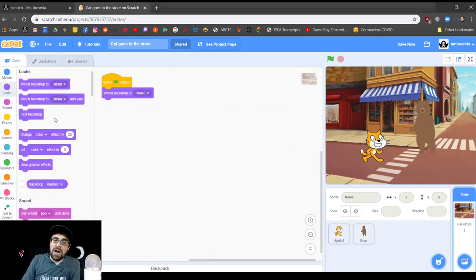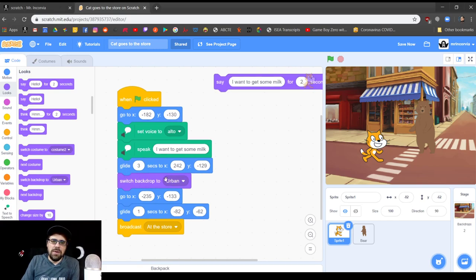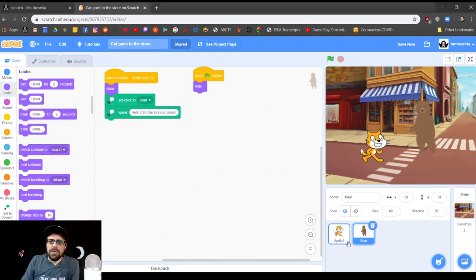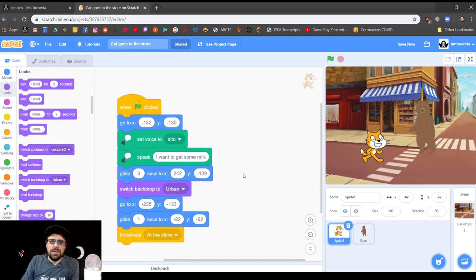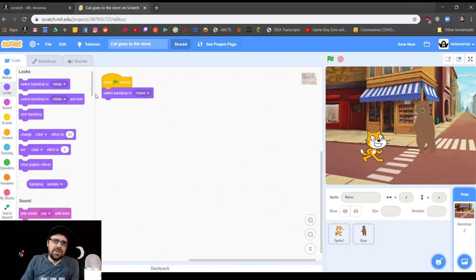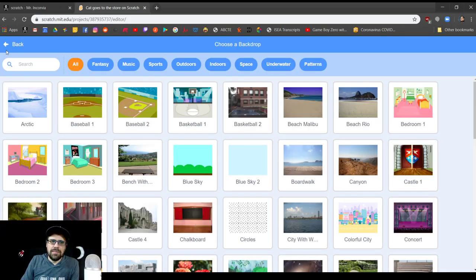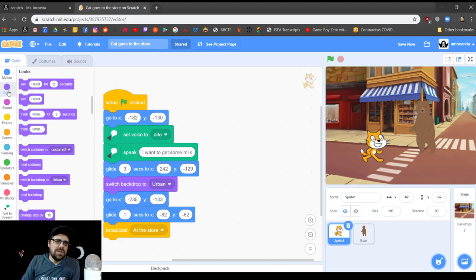You can then, just like going to costumes up here, pick which one you want to use. Then you use the look blocks, switch backdrop, to trigger the changes. So you can see here I have a switch backdrop block right here when he goes off the side of the screen. I just have it switch backdrop to urban. There we go. And then I guess this one is switch backdrop to house. I have this block underneath the backdrops. So that's how you do it. You add the backdrops, pick the ones you want, and then use the switch backdrop blocks under looks. Okay? Switch backdrops under looks.